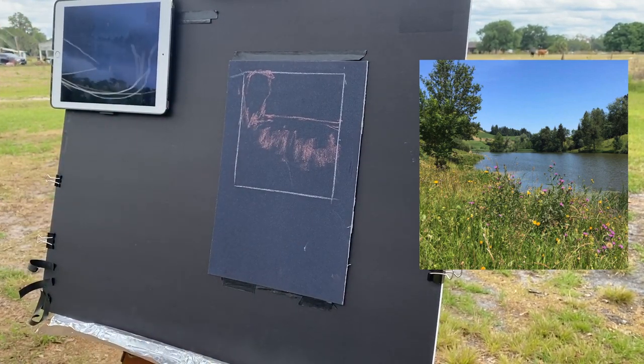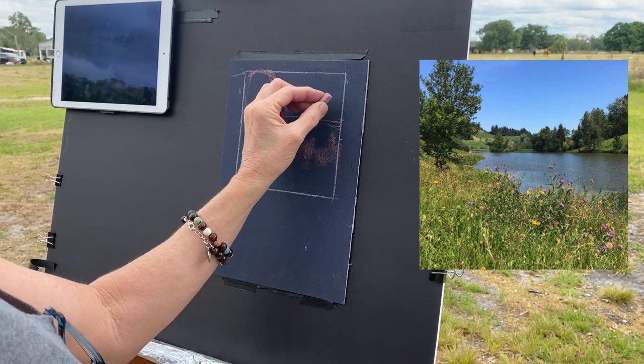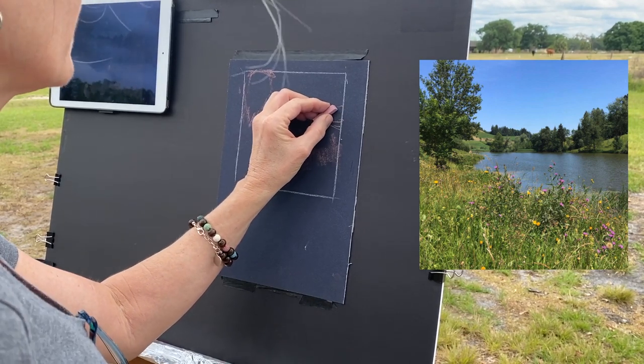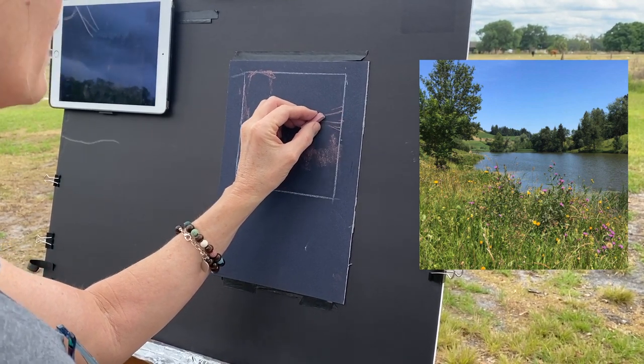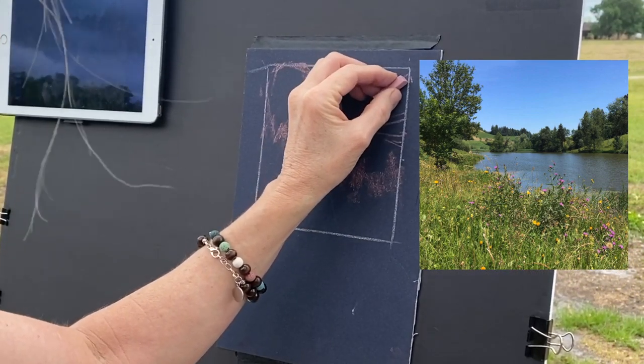But that is your basic composition there. It's not really all that much. Oh, I do have some more trees back there. Let me just kind of sketch them in. There's a little hill, maybe a little smaller than that, little hill kind of coming down, little bank, I should say. And then we've got some taller trees back here.